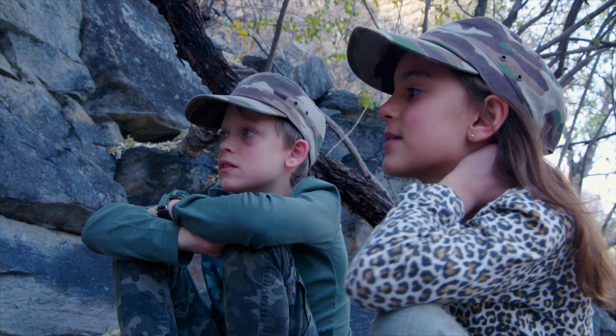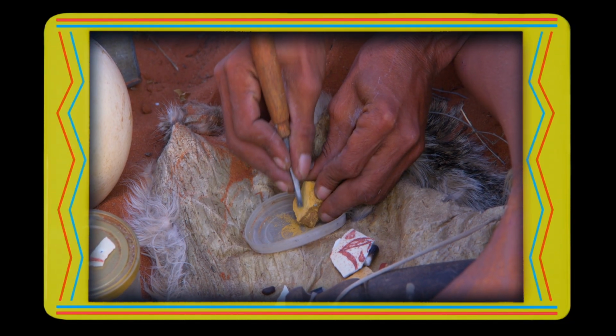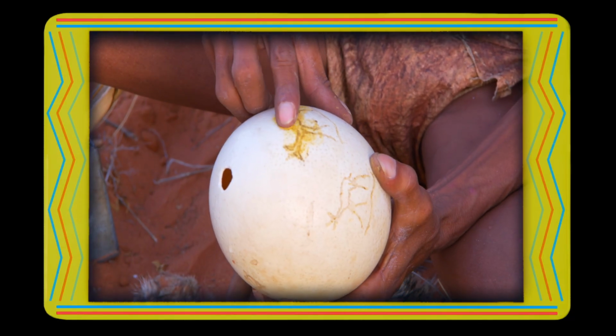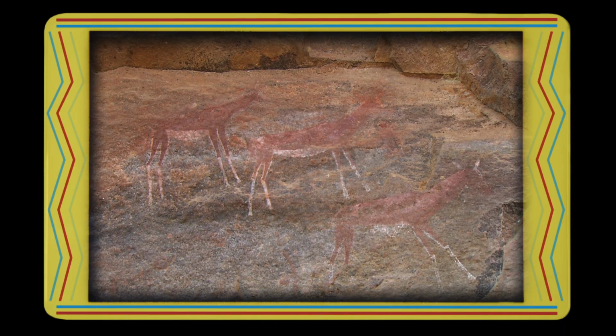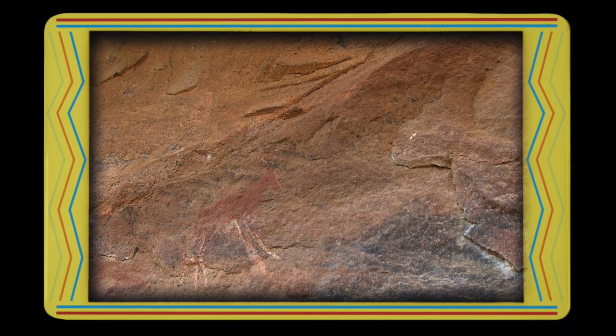Why haven't these pictures faded away? The ancient artists knew that they must use a specific type of rock, which they ground until it was fine and then mixed it with fat. They then rubbed this on the rock, or even ostrich eggs, to form a picture. Amazingly, this paint withstands the rain and weather for very long periods of time. Here at Tsodilo Hills, it is estimated that there are about 4,500 different rock paintings.